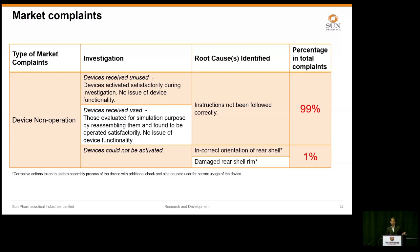The next one is devices received used. Now the device was used, we got the device, we investigated, and we took CT scan and X-ray, and all the components were disassembled. Then in a scientific way, we compared those components with the specification, and we found that there was no issue with the functional performance of the device. And 99% of all of these are related to the instruction not being followed correctly. The 1% of complaints are related to manufacturing or assembly defect.